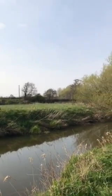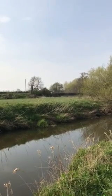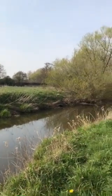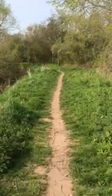For the moment I'll go back to the canal, but I'm glad I've walked along here today, giving me a few options. Okay, goodbye then.